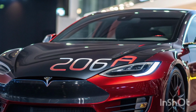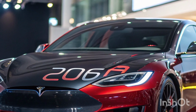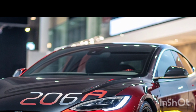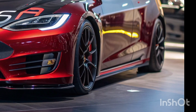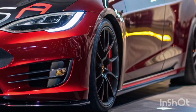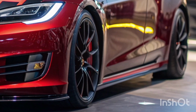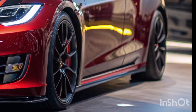First off, it's important to understand the legacy it builds on. The original Model S Plaid, released by Tesla in 2021, was all about pushing the limits of electric performance. With its tri-motor setup, over 1,000 horsepower, and a 0 to 60 time of under 2 seconds, it already shook the industry. But what would happen if Tesla took all that and reimagined it with new design cues, smarter systems, and even more insane tech in 2026? That's what the machine concept tries to answer.